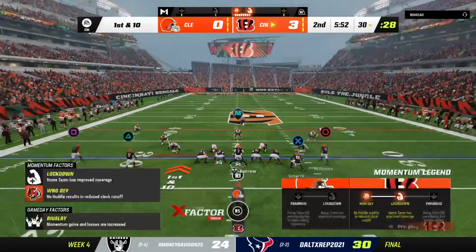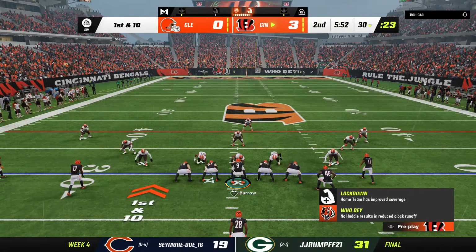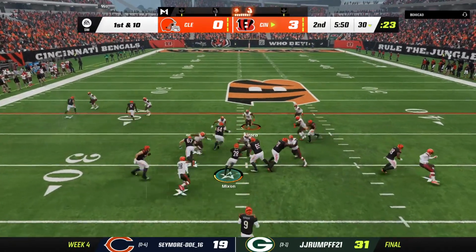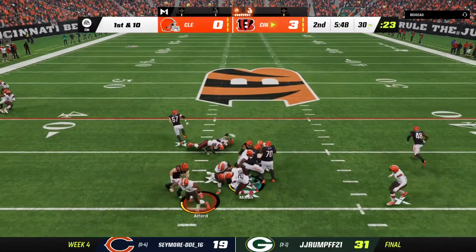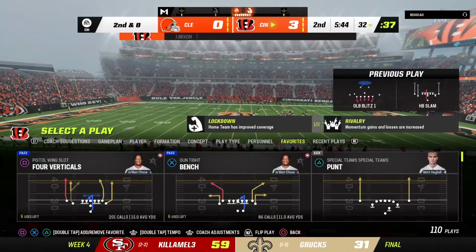Burrow going to lead up the Bengals here, 1st and 10, right at the 30. He'll hand it off here. This is Mixon, and he can only manage to get a couple. 2nd and 8 coming up.